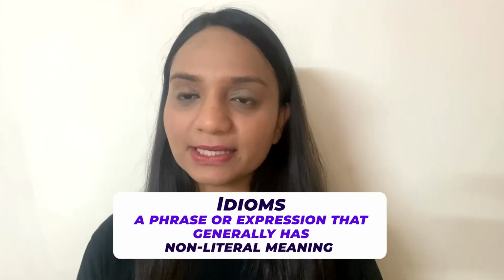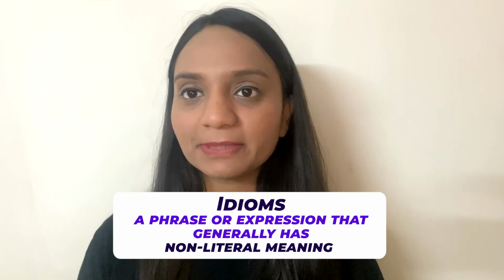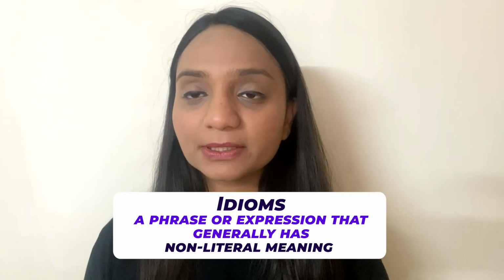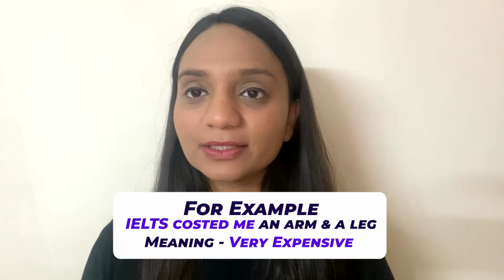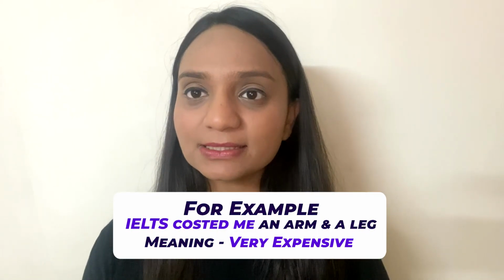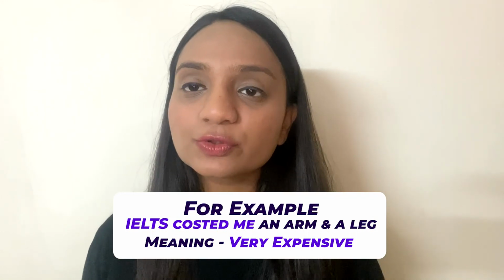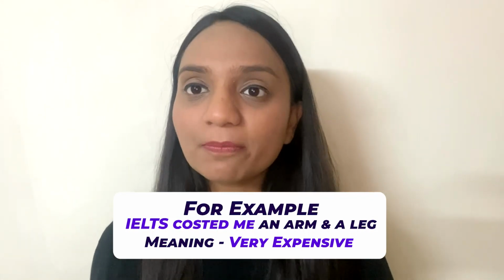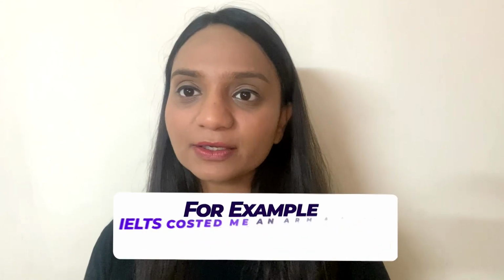Now let's come to what are idioms. Idioms are those phrases whose literal meaning is totally different from the actual meaning of the words. For example, IELTS cost me an arm and a leg. Here, an arm and a leg means very expensive. This is an idiom which is used to describe these low band words in an idiomatic expression. We can use many idioms to enhance our band score under lexical resources.